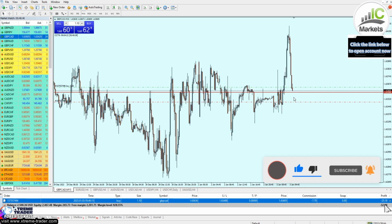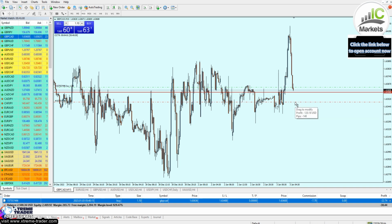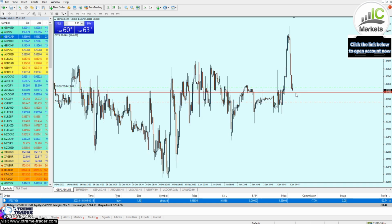Maybe staying one week without trading has affected me, I think. I actually wanted to place the stop loss somewhere here below that support level. The stop loss is very tight, only about 14 pips, but the problem here is the amount of money. It's $120. That's actually quite a lot.